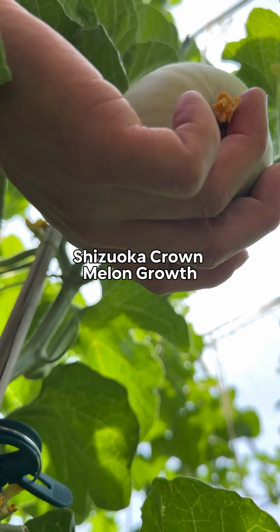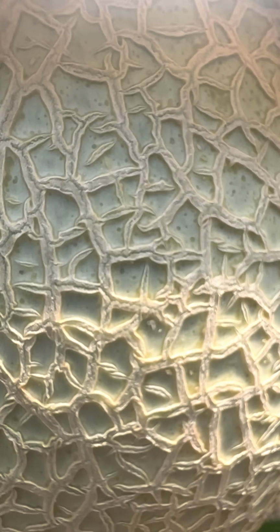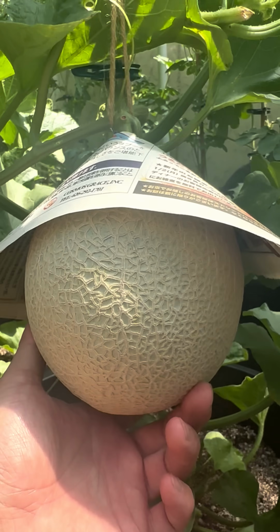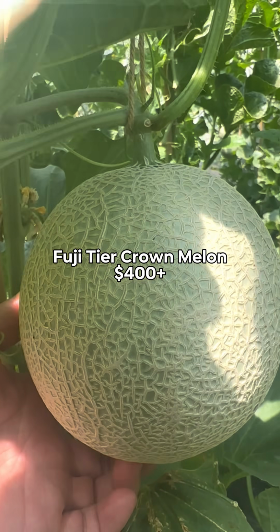The Shizuoka crown melons are no different. I branded a few melons to show off my artistic skills. After growing over 1,000 melons, this was one of the several Fujis I was able to grade accurately. In the commercial market, this will fetch a minimum of $400 due to the density, shape, pattern, and most importantly the bricks, which is the sugar content.